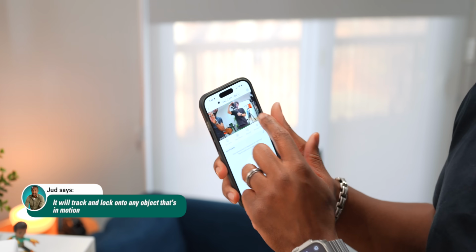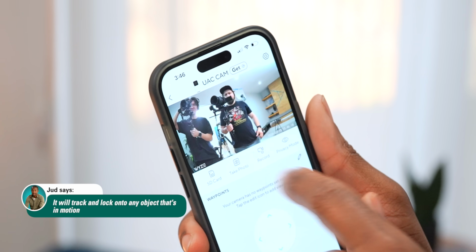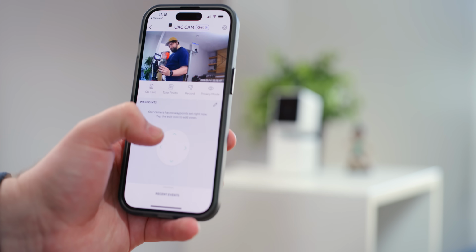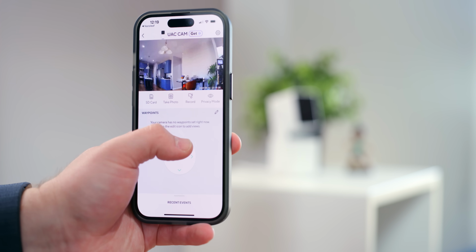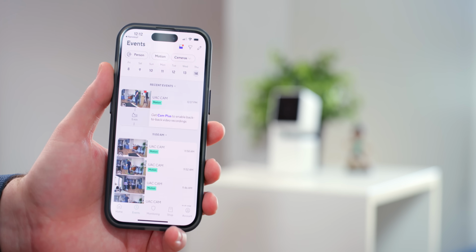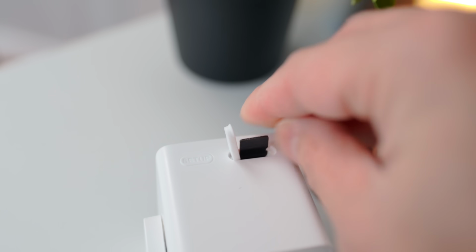Like it's real. So you can actually go into the app and see what it's seeing. Right now it's tracking Dom. You can see that little green box over him, and that's how you know who it's keeping an eye on. But you also have manual controls right here at the bottom, so you can go ahead and move it around. And it's a pretty wide angle lens that you can also control by going up and down. And there is a subscription service if you want to be able to save some of the footage that's being recorded. Or you can throw in a micro SD card and have it saved to the card automatically.